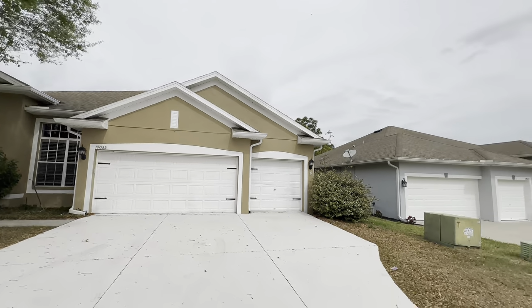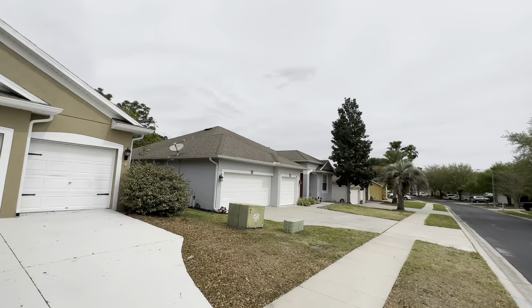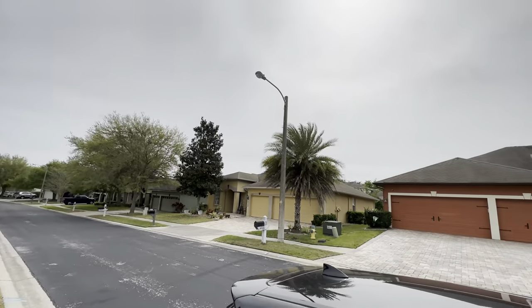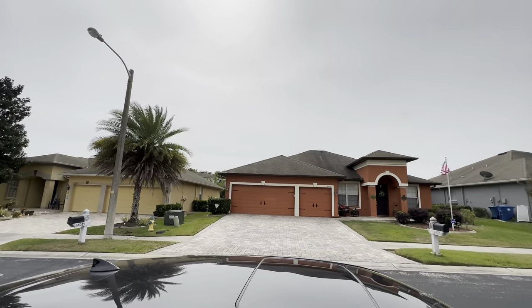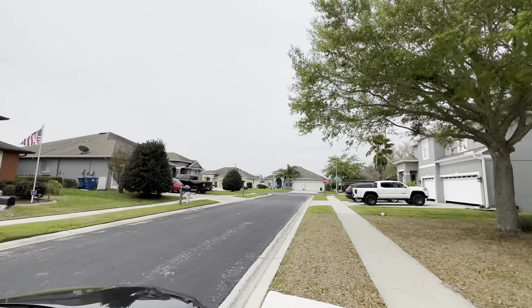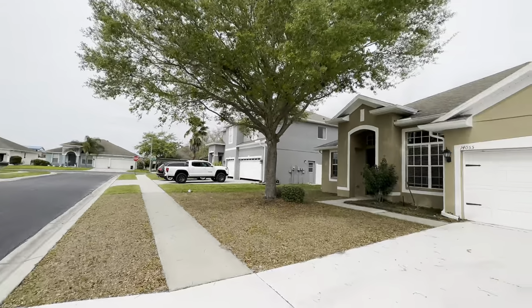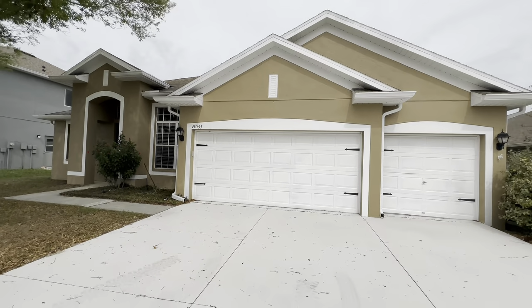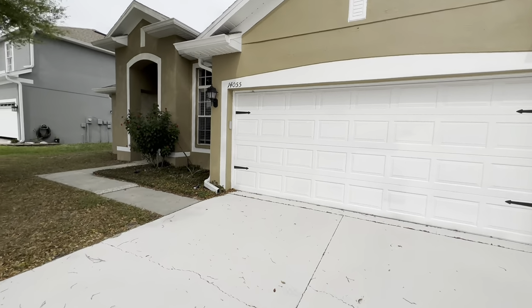Let me pan around the neighborhood, show you what it looks like. Today is a little overcast and gray. We're expecting rain later, so take that for what it's worth. All right, let's go inside and take a look at this one.